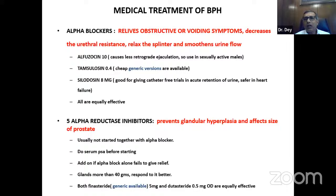ड्रग्स में अल्फा ब्लॉकर सब जानते हैं कि अल्फुजोसिन, टैम्सुलोसिन, सिलोडोसिन हम सब यूज करते हैं. अकॉर्डिंग टू लिटरेचर, लास्ट टाइम देखिए, ऑल आर इक्वली इफेक्टिव, एक दूसरे से अच्छा नहीं है. बट मेडिकल कंपनीज विल कम टू यू एंड टेल कि अभी यूज करो, सिलोडोसिन इज द लेटेस्ट ऑन द मार्केट, बट एक्चुअली लिटरेचर में ऑल आर सेम.